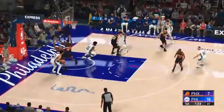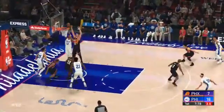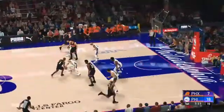And it's Simmons penetrating. He kicks to Embiid. He feeds it to Harris. Basket good. And not hard to see why they are giving up points on this run. Just too many good looks from in close.